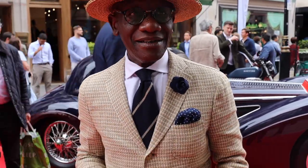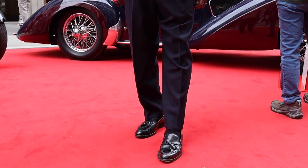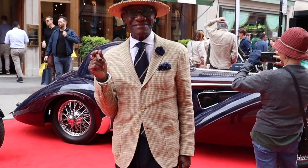Hello, my name is Michael James. I'm at the Classic Car Show in Savile Row. At the moment, I'm wearing a straw Burton jacket from TK Maxx, tie by Giorgio Armani, shirt I think is also by Giorgio Armani, trousers by Concours, and my loafers are by Loafers.